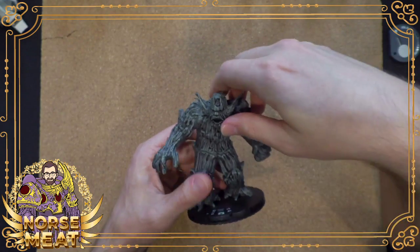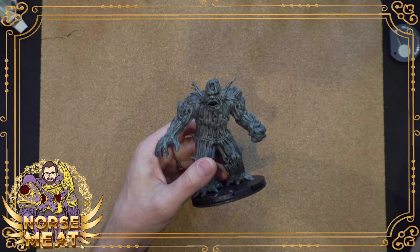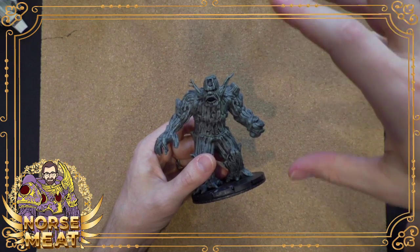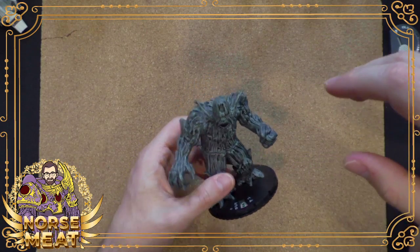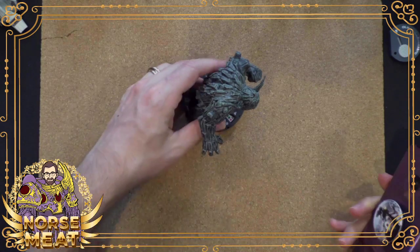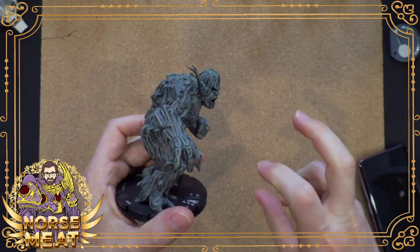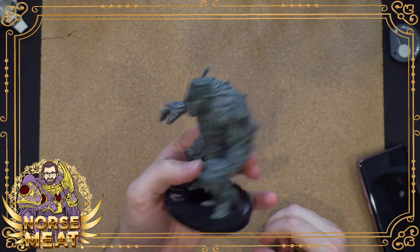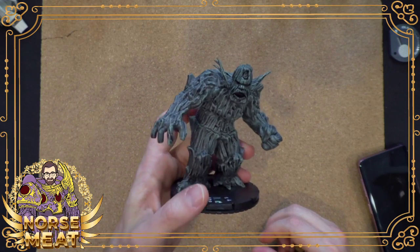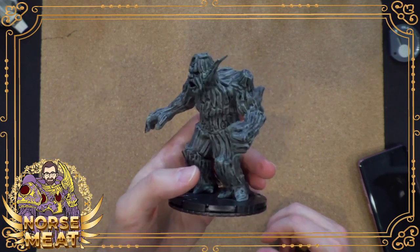I'm pretty sure I have every other Groot in HeroClix. I wish my HeroClix were more accessible to be able to grab stuff out quickly. Oh, this is how it came. It is painted. Yeah, it looks like they just made him out of gray plastic and then threw a wash on him, barely.